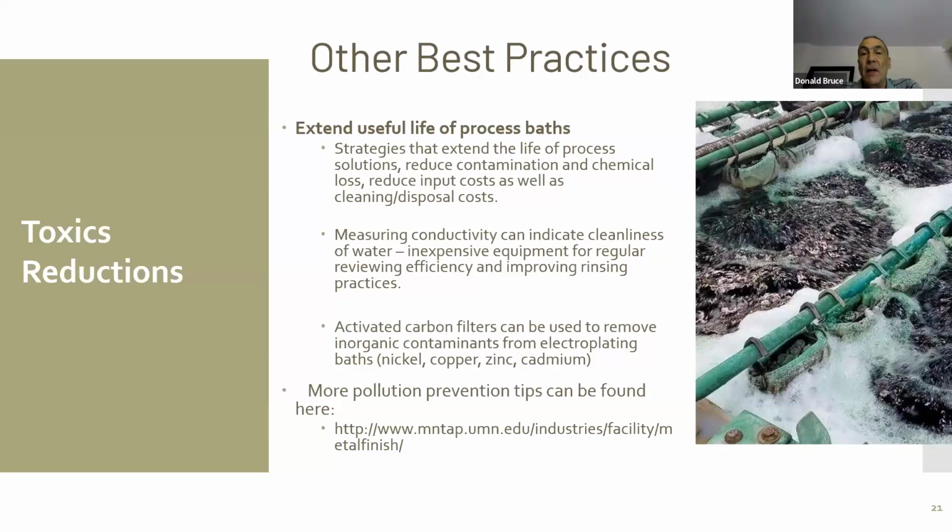Measuring conductivity can indicate the cleanliness of water, and inexpensive equipment for regularly reviewing efficiency and improving rinsing practices is another good practice. Activated carbon filters can be used to remove inorganic contaminants from electroplating baths as part of your wastewater treatment. Things inorganic such as nickel, copper, zinc, and cadmium. It will greatly reduce your sludge, basically, and your wastewater treatment costs and discharges.